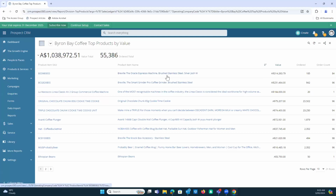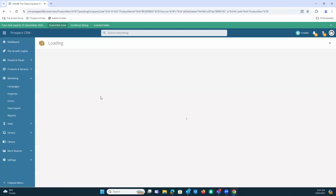And you can see by far the Oracle Espresso machine has been the top product, and you can see the total quantity they've ordered so far, the number of order counts, and we also give you the list of the totally 21 products that they've got from you so far. And if I quickly hit one of these products.